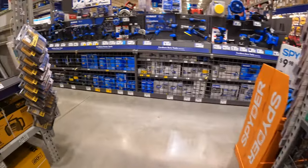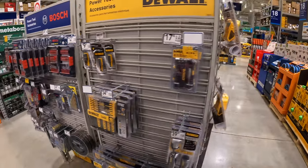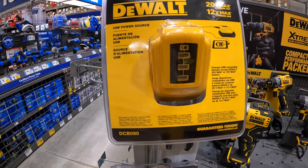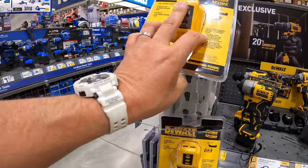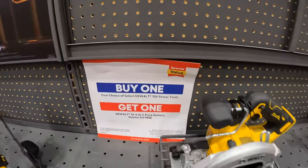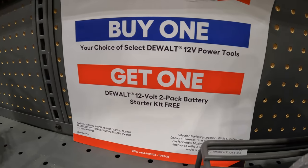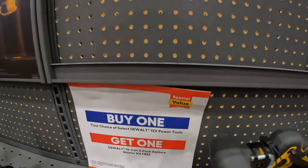All right, so anything else? Let's see. $44 for the 20 volt and 12 volt charger. It says both. So anything special for the 12 volt extreme? Your choice, buy one, your choice 12 volt tool. You get a free 2-pack battery starter kit. So make sure you grab your free item if you grab one of these.